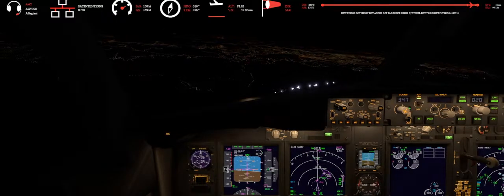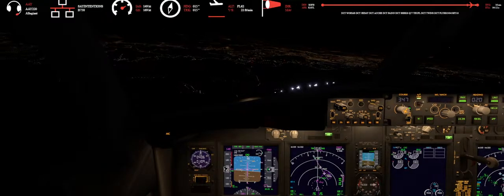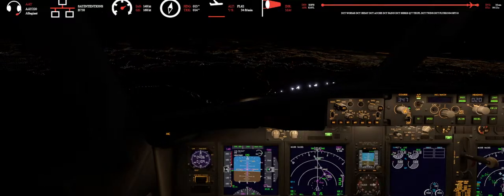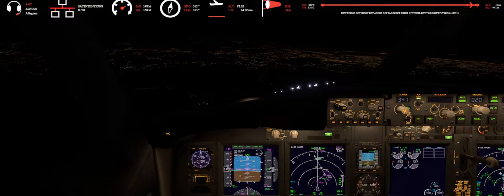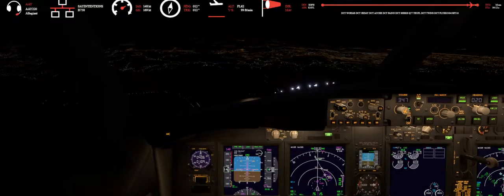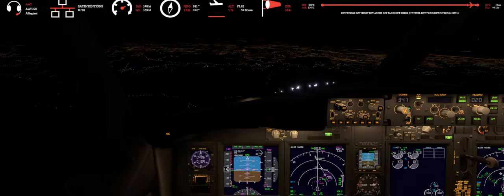Allegiant 220, 10 miles from the approach turn. Turn left heading 360 until established. Cleared for the visual runway 35 approach. Turning left, heading 360 until established. Cleared for the visual runway 35 approach. Allegiant 220.